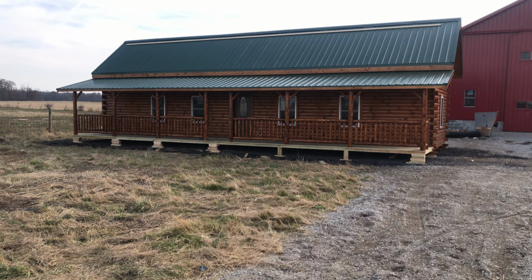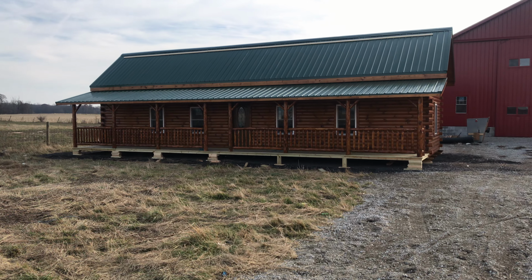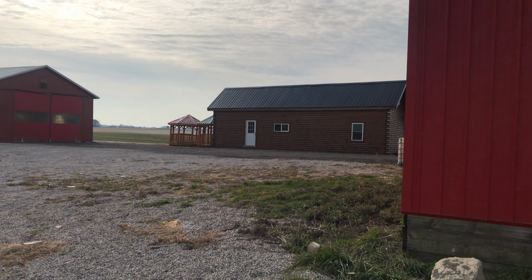A couple things I want to talk to you about. This model here is a 14 by 48. It's already sold. It'll be here all winter. Now, we have a big cabin leaving out front. It'll be leaving next week.